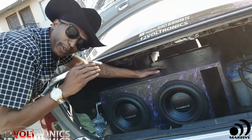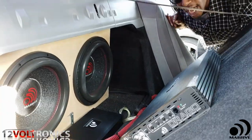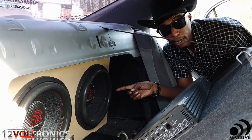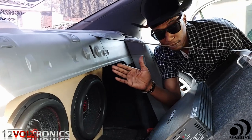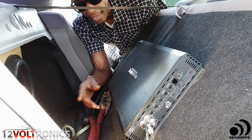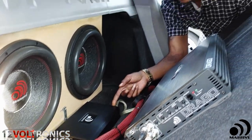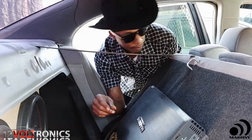We got subwoofers here. We even got these big shebang bangs here. One big bucker and two big bucker. But we got it powered by some good massive ass kicking Drago 5K. And then we got them highs powered by this massive amp as well. Highs and woofer. Put them together, you're gonna cook her.